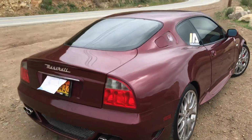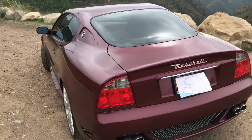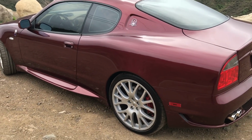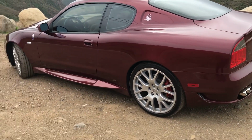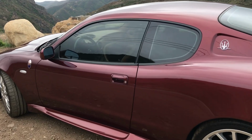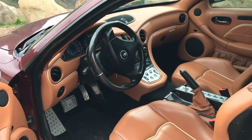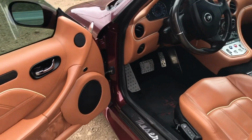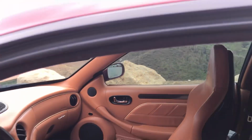Not only are these cars hard to find, especially in the color and the condition, but these are also sort of a limited production run. So this one is the limited edition Gransport LE, meaning the headliner, and it has the full leather interior, including the dash, the door, and so on. As you can see, the headliner is full leather.